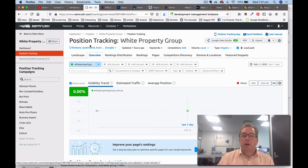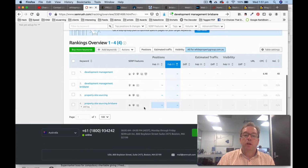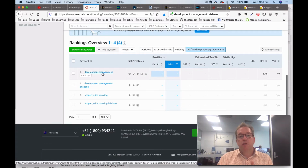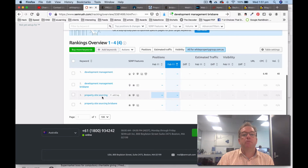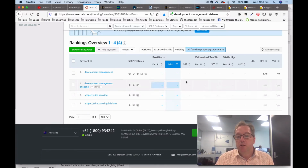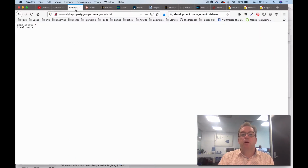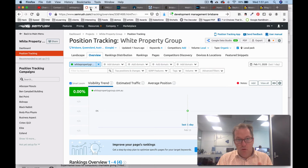And that's why for position tracking for your property, what we usually do is put in your keywords, development management Brisbane, property site sourcing Brisbane, those sorts of things. And you'll get a position of, hey, you're ranked number 5 in Google, which is awesome, page 1 for those search terms. At the moment, you are not ranking at all because of that robots.txt file blocking everything. So that's not good news. Need to get onto that ASAP.